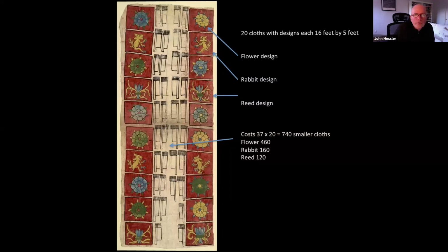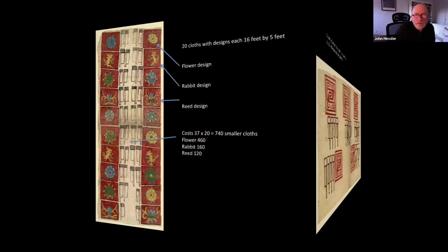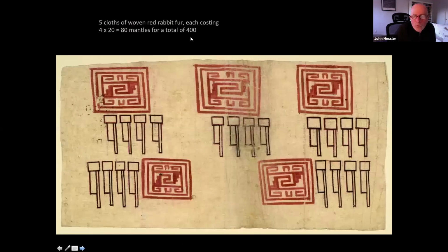And the manuscript goes on. So we have here 5 cloths of woven red rabbit fur, 4 by 20, 80 mantles for a total of 400 rabbit fur cloths. Again, a strange thing, but this is something that was demanded by the 3 people who had come in ostensibly to be the king's and Cortez's representatives in running the region of Huexotzinco and the town.